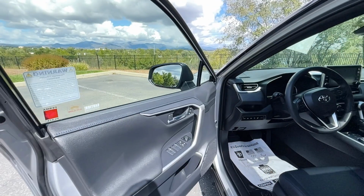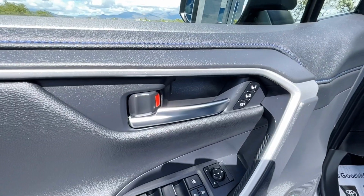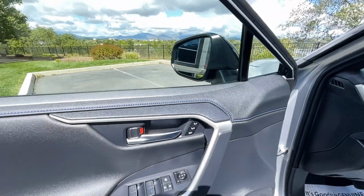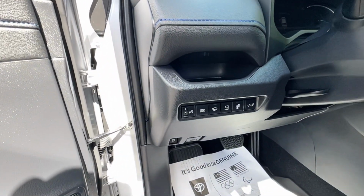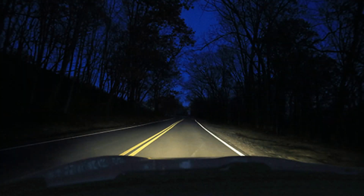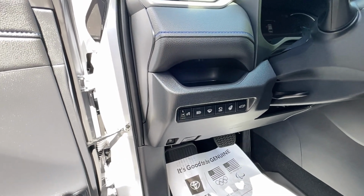And then going to the inside here, you get memory seats 1 and 2, full auto power windows, power locks, power mirrors. And then here's some of the features you're going to see that are upgrades and also standard. So this is part of your Toyota Safety Sense, your auto-dimming high beams, heated windshield wipers. Also got rain-sensing wipers, being what this is.